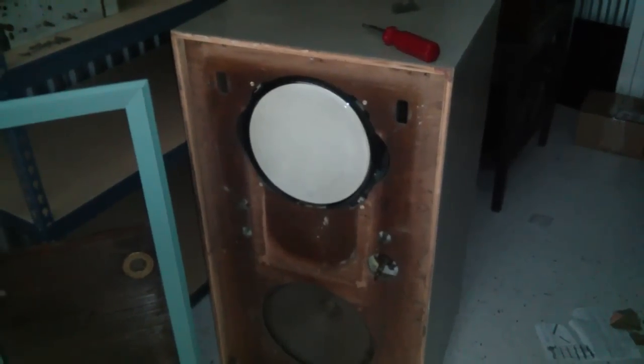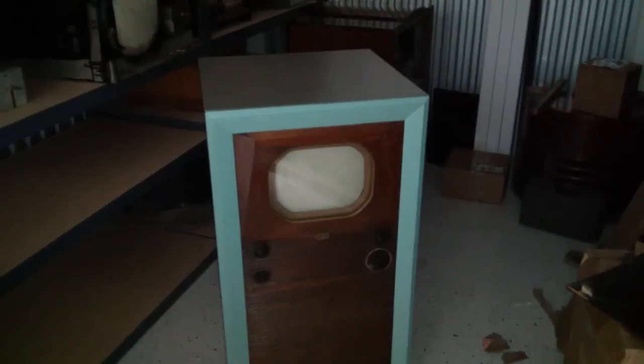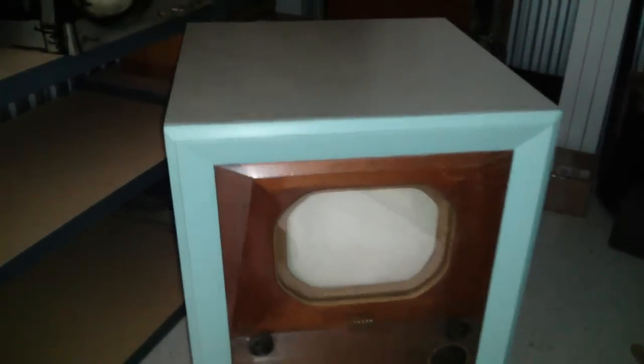Alright, so now I can get the front back on, and let's see this thing all back together with some knobs on it. And there she finally is, all back together. Now I didn't tighten everything down real tight, so I will have to take this apart again to strip it down and to get it fully functioning again. But for now, that is some idea of what it's supposed to look like.